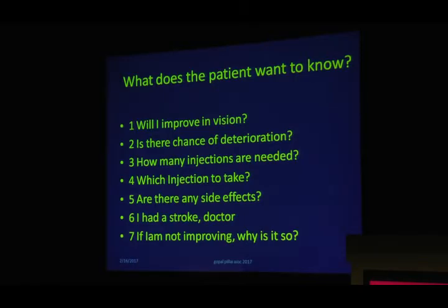So finally, what does the patient want to know? One, will I improve in vision? Yes, you will. And you have to drive home the point that only if you continuously treat will you improve in vision, otherwise you will deteriorate. So regarding the chances of deterioration, we should tell them from the studies how many injections are needed. Generally, when blood sugars are under control, the number of injections reduces. Probably the DRCR Protocol I is a good guide to tell the patient that in the first year they had 9 injections, but we will try to reduce it somehow.